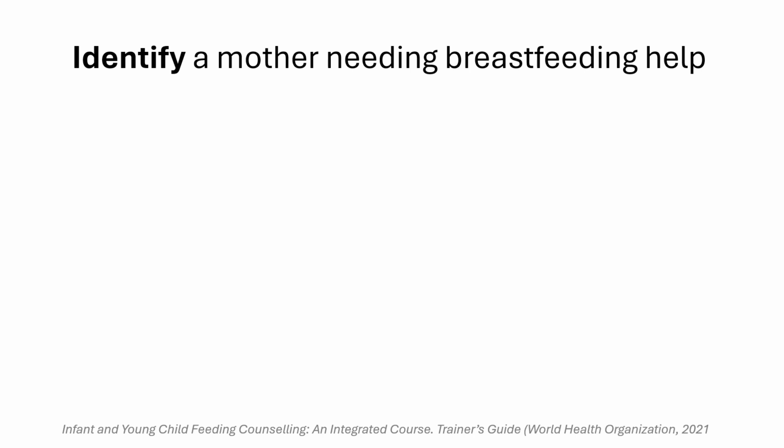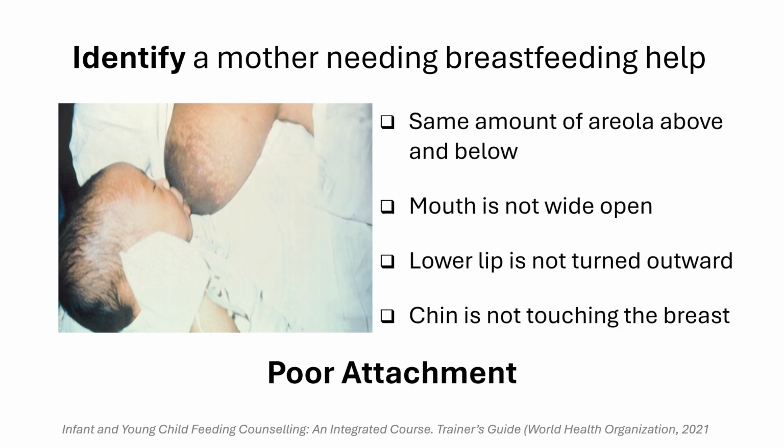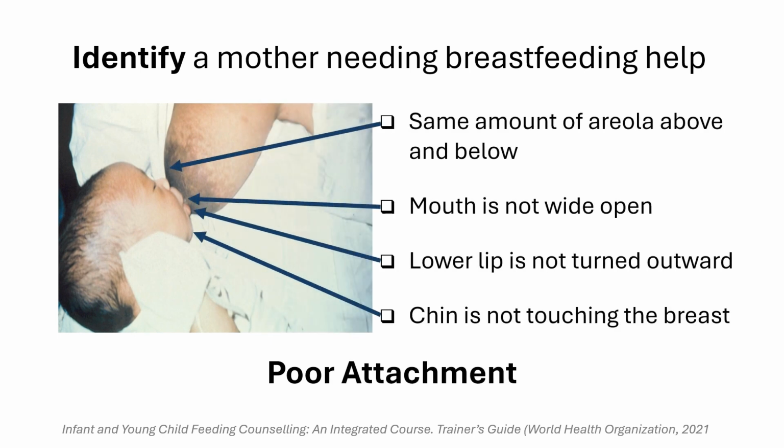This slide presents another example of a baby which shows clear signs of poor attachment during breastfeeding. The mouth is not wide open and the lower lip is pointing forward rather than fully outward. The baby's chin is not making contact with the mother's breast, and the amount of areola visible below the baby's lower lip is equal to or greater than that above the upper lip. These signs indicate that the baby is not well attached to the breast.